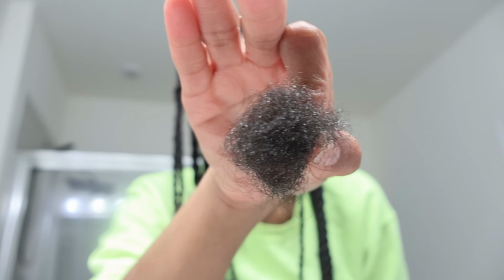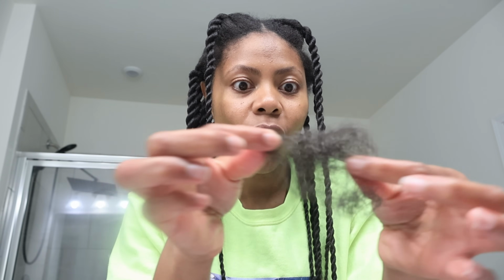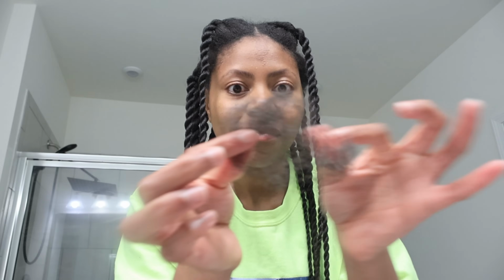I haven't combed my hair in like a week and she is back. That is not a lot of hair. The hairs are long, so when it's bunched up, yeah, it looks like a lot of hair, but look at that. That's not a lot of hair at all, right?